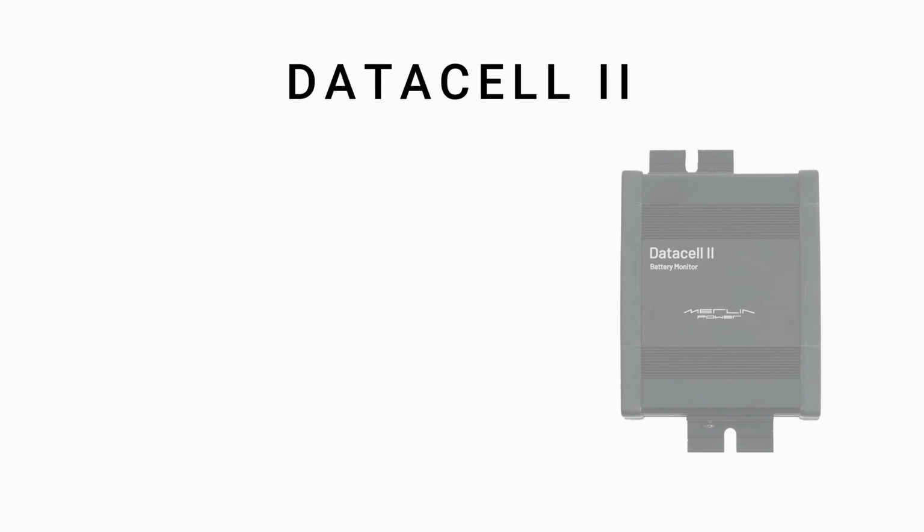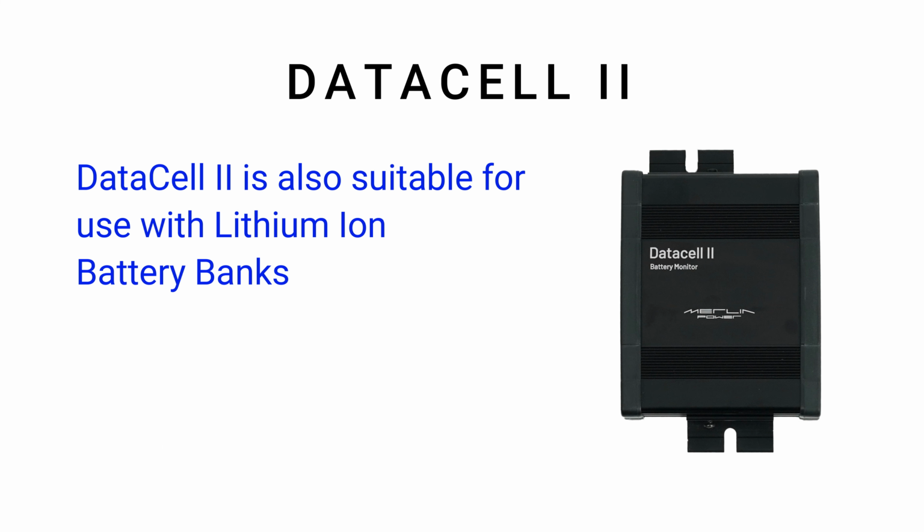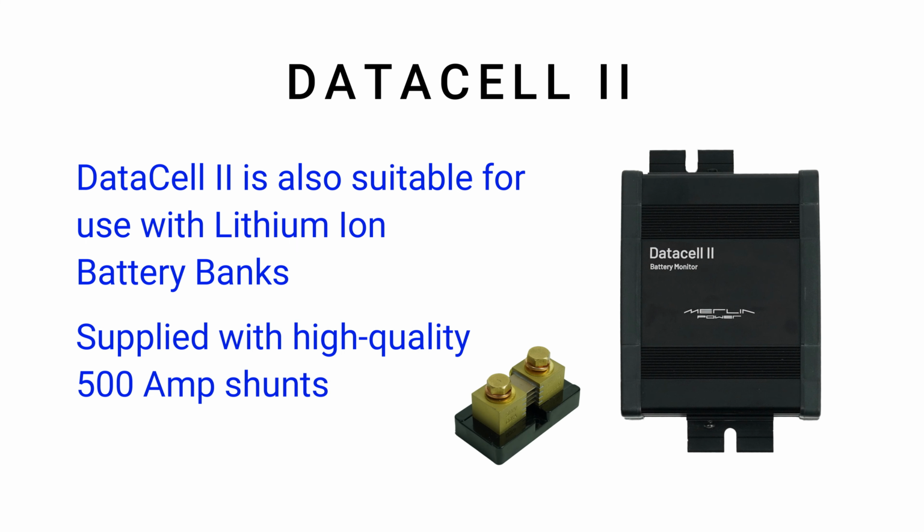DataCell 2 provides a lot more information, including battery voltage, amps, that's net current in or out of the batteries. We display ampere hours used, state of charge, and time remaining at the current rate of consumption until the batteries are flat. Temperature and also state of health. Now, state of health and state of charge are two completely separate things. State of charge will tell you how much power is left in the battery, and state of health will indicate when it's time to change those batteries, so it can be used for predictive maintenance. DataCell 2 is also suitable for use with lithium-ion battery banks, and it's supplied with really good, high-quality 500 amp shunts.